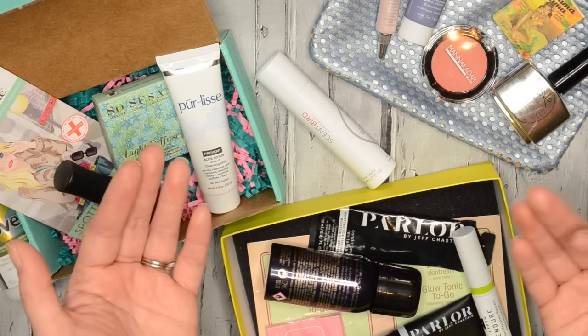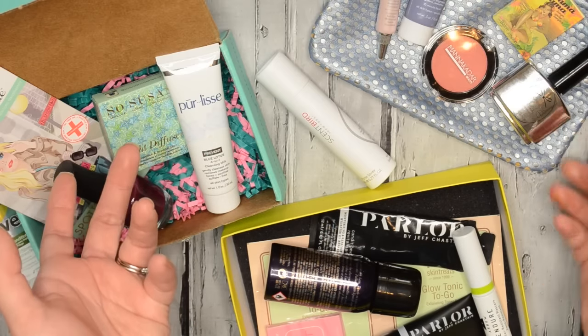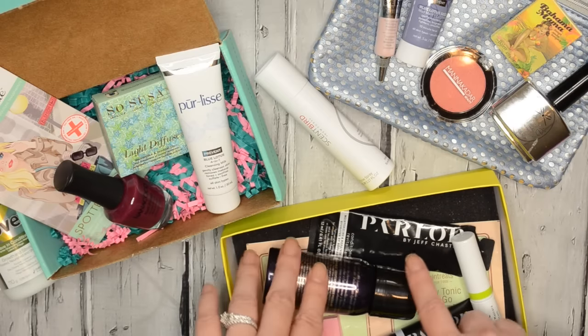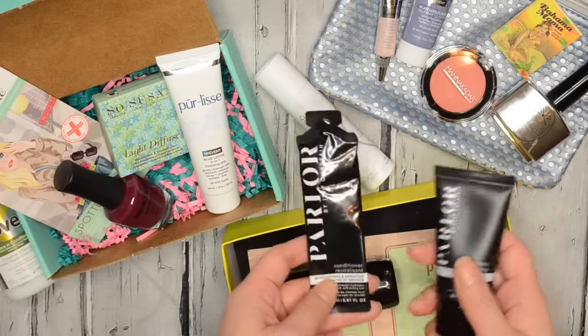Were they good? I think that between Birchbox and IPSY anyway, because they're the same price point, I think IPSY won this month. I feel like I'll use a lot more of the products in there, but I am still really excited about the Parlor hair products. Like, I'm telling you, I love how this stuff smells, so I'm really excited to try this.